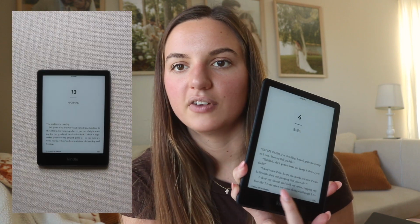I also really love the percent at the bottom that it shows. It's the percent of how far you are in the book. I really like that. I also really like that at the bottom of whatever chapter you're on, whatever page you're on, it learns your reading speed and then it estimates how much time is left in the chapter, which I think is really cool. You can also set it, in the bottom left corner of the screen, to show the time left in the book versus the time left in the chapter. I just think that's really cool that it learns your reading speed.